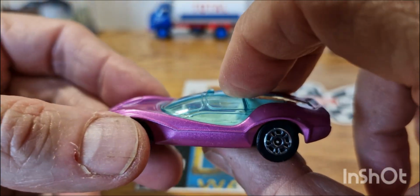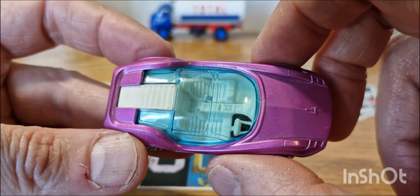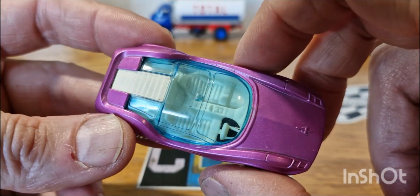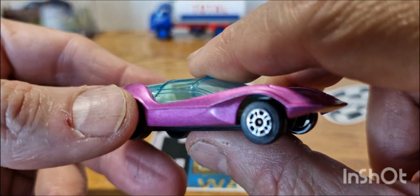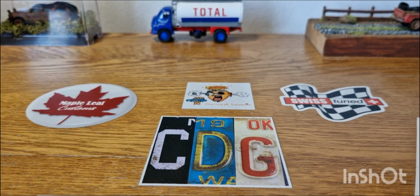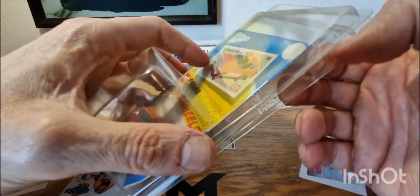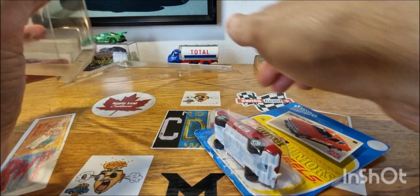open them, only because it is very rare to find Corgi in their hang pack blister packs over here where I live anyway. To give an example, I will show you what this would have looked like if it was in its packet. So I have this example here. So let's just zoom out of this. So this is a little Ford Capri that I got a while ago now.